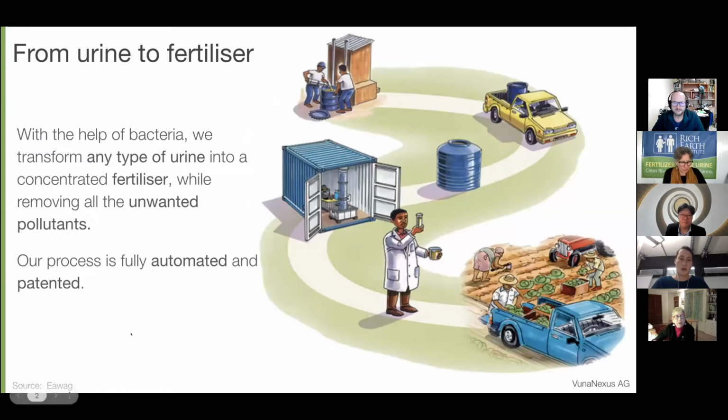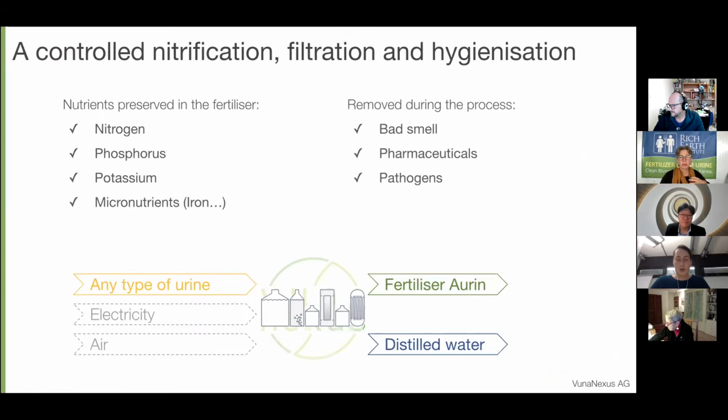So basically, for nitrification, what we do with our technology is that with bacteria, we can transform any type of urine into a concentrated fertilizer, and we remove all the unwanted pollutants. Our process is fully automated and patented, and we install it inside of a building. We treat urine that has been separated with urine diverting toilets, be it flush toilets or dry toilets, as well as urinals, for example.